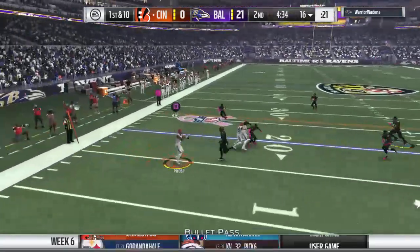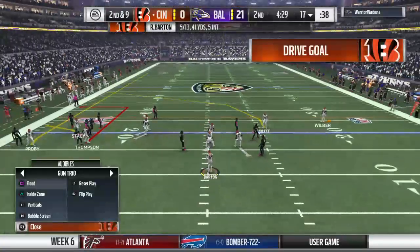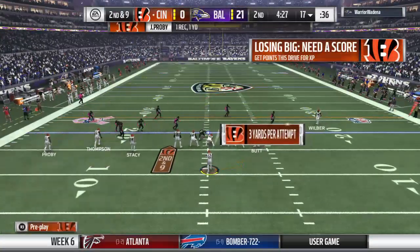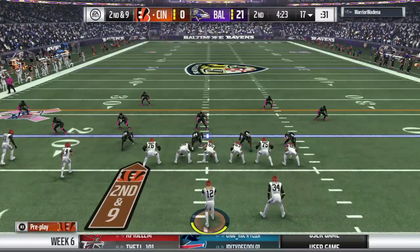They go back to the air here after the INT on the last drive. Just a yard on the catch there. It'll be 2nd and 9. The goal of a wide receiver screen is to get enough blockers in front to create a wall and let him pick his spot to run the football.